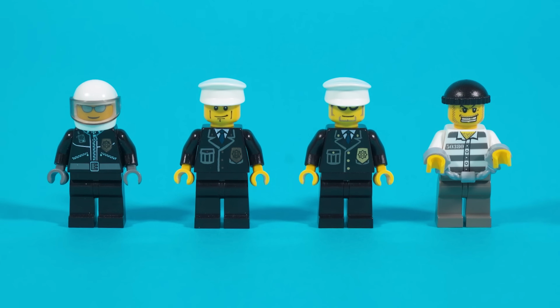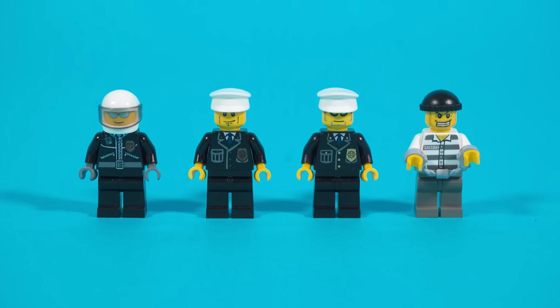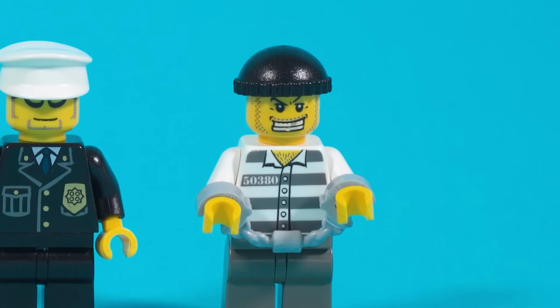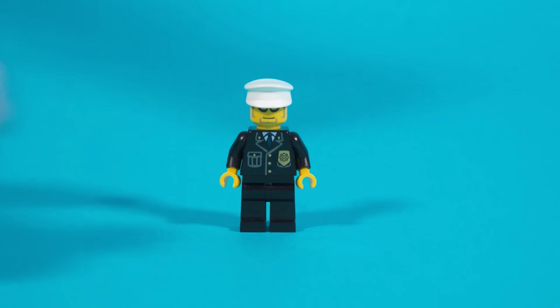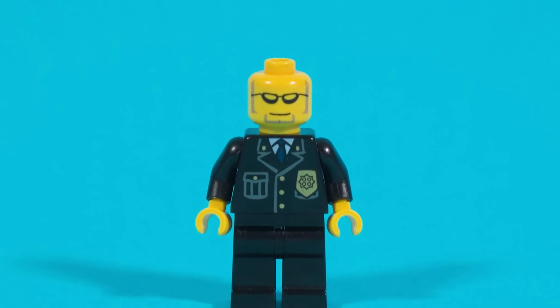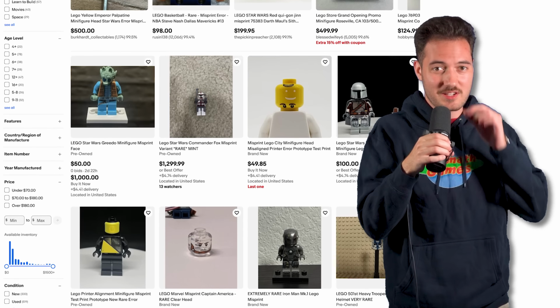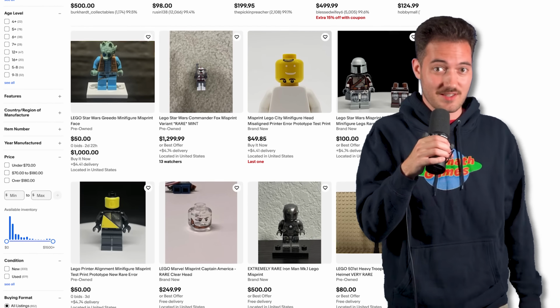We get 3 officers, 2 in the traditional uniform, 1 for the ATV, and we also get another handsome Hank, flexing that gold tooth as always. The sunglass-wearing officer I got isn't supposed to look like this. For some reason, the dark blue in his glasses wasn't printed. I'm not complaining though, Lego misprints can be a very lucrative business. So leave those 4-digit bids in the comments down below.